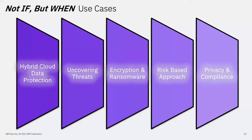I talked a bit about the changing data security landscape, right? So our first use case will address this. We'll talk about how we can protect you across, for example, cloud, AWS, mainframe, database, file servers, whatever it is, wherever you have sensitive data.